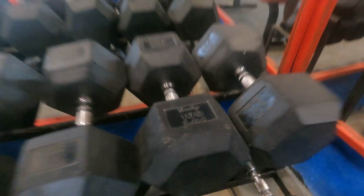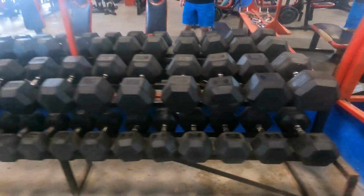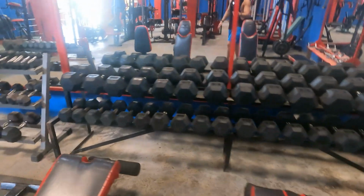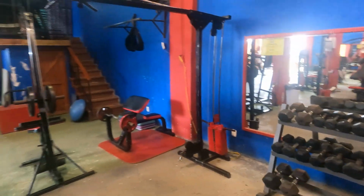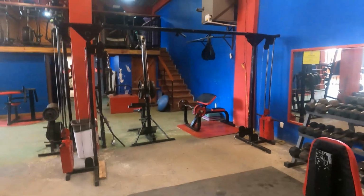The dumbbells go up to 100 pounds. Some of them are well used, which just proves the hard work that gets put in here. Adrian did say he will be replacing a lot of the equipment and dumbbells in the near future.